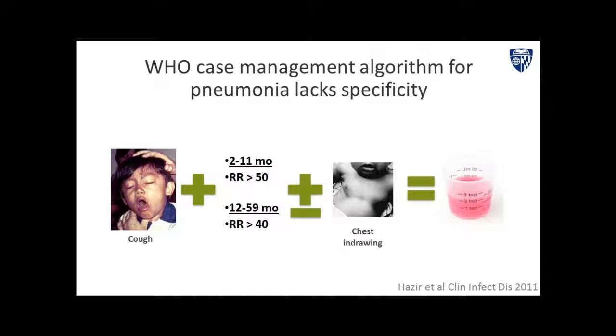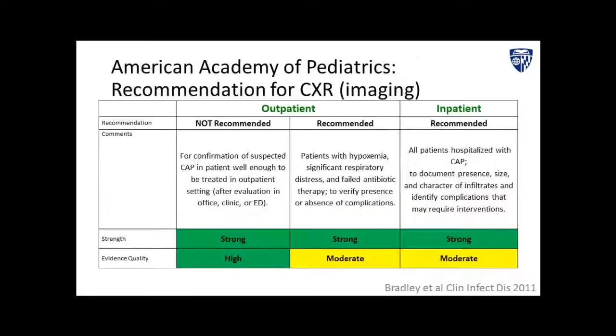As a general practice in many resource-poor settings, the WHO Integrated Management of Childhood Illness is still the main algorithm that's used for the identification of children that are suspected of having pneumonia and the provision of treatment. The problem with this is that this algorithm still lacks specificity. As a result, I think there could be a lot of false positives, and a lot of kids could be getting antibiotics that shouldn't need to be getting it.